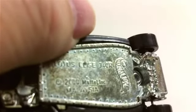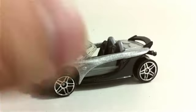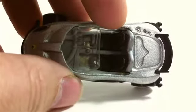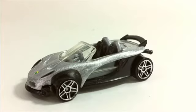Next up is this little, what is this guy? He's a Lotus Elise. Oh, let me get you the exact name. It's a Lotus Elise 340R. You can see 2000 base on it. It's the first edition. Thought it was a Zamac. It's not a Zamac. He's colored silver. If you're not used to these, if it's silver paint, it's not a Zamac. That's just painted silver.